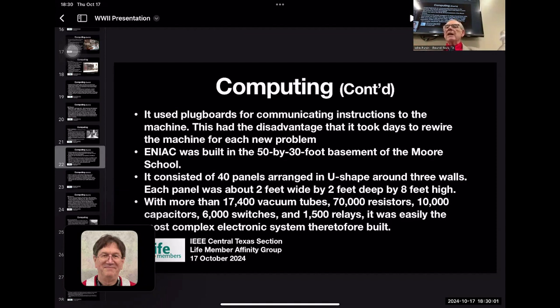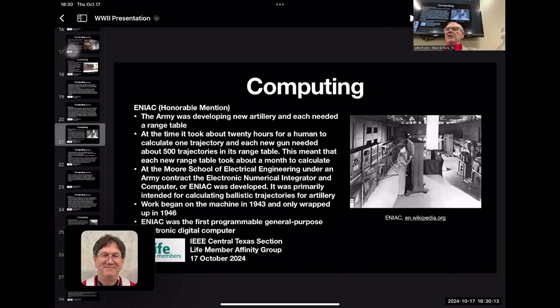ENIAC was built in a 50 by 30 foot basement at the Moore School. It consisted of 50 panels arranged in a U shape around three walls. And you can kind of see that in this photo. The photo was taken from the fourth wall, and everything is wrapped around the outer sides of the room.